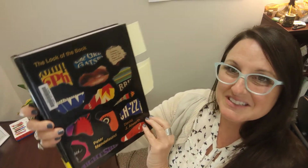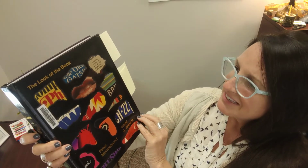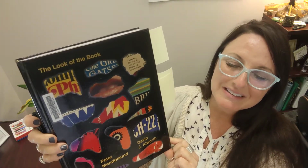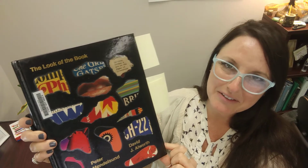And again, that book is titled The Look of the Book, Jackets, Covers, and Art at the Edges of Literature, and it's written by Peter Mendelsund and David J. Alworth.